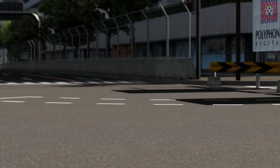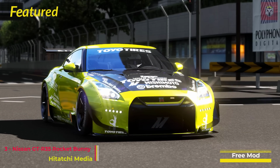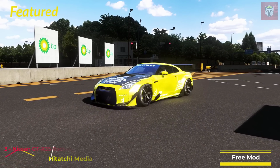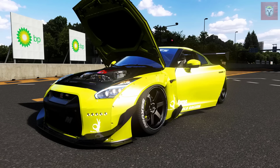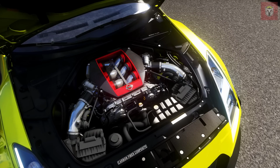Okay, next up we have at number 3 this Nissan GTR 35 Rocket Bunny. This is by Hitachi Media and Bucket Rain. Now this is my featured mod today and remember my featured mods are just the ones that I really like and I think there's a lot of detail included in them. So this has got over 1,000 brake horsepower, 194 miles an hour, 3.2 seconds 0 to 60. The car is from 2021.